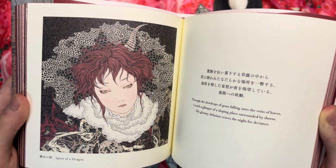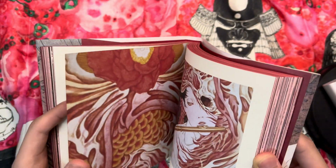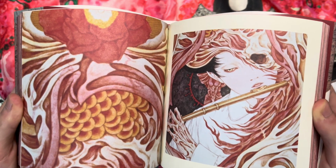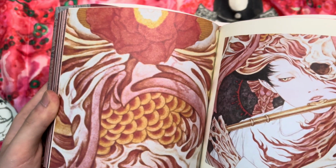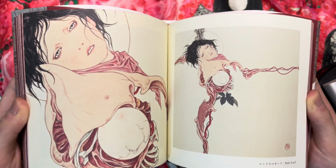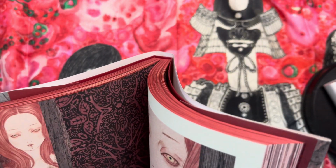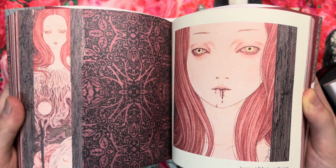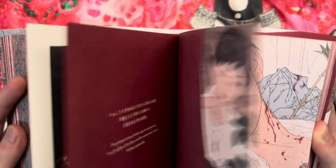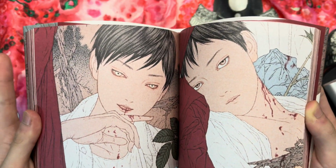Amazing stuff. The eyes are always so entrancing on his characters, and especially because this book is centered on vampires. Sounds sick as well. We've got a close-up of the detail. Just amazing. Just amazing. So in the future, because I do definitely want more of his art books, I will show off more of his artworks, because this is just focused on one specific motif, that being vampires.